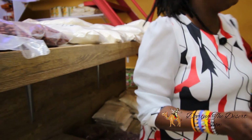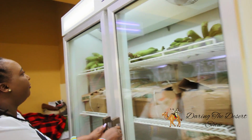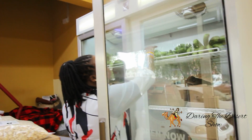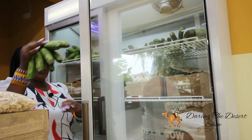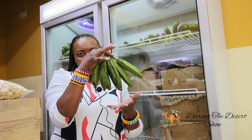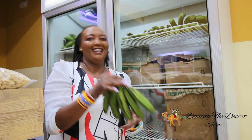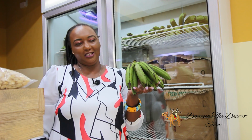And then we have other fruits. We are going inside the fridge today. We have matoke. We have matoke from Uganda. Guys, you have to come here and join.